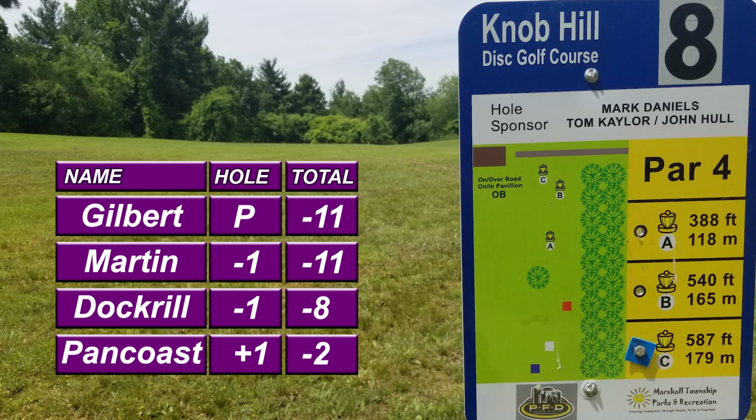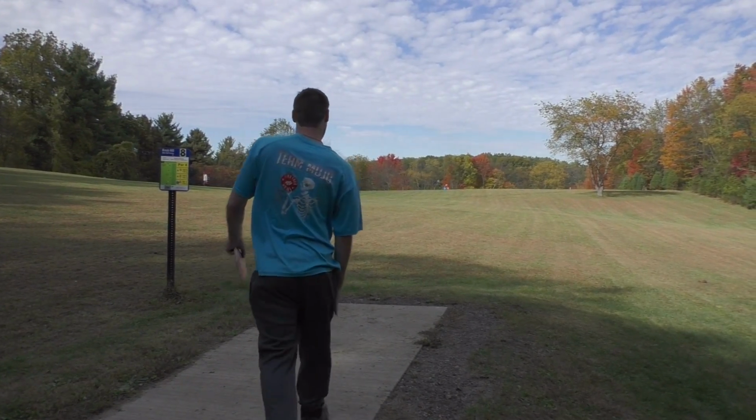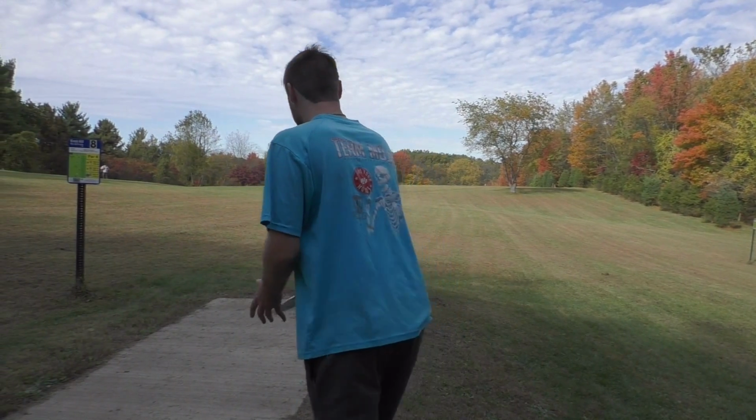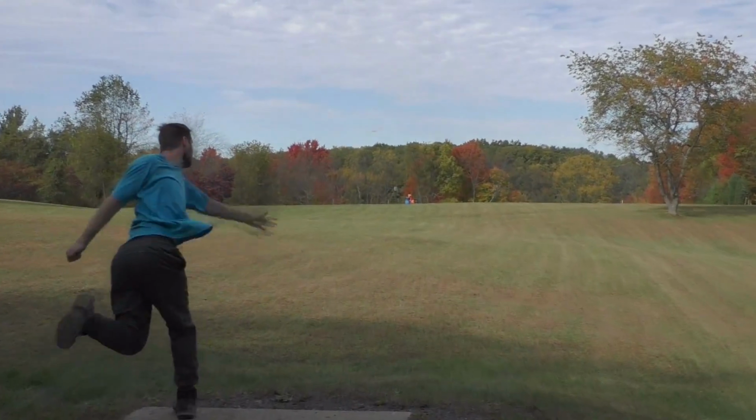One of the first open holes that our pro field will get to play today at 587. You're going to want to throw it about 350 feet to where the A pin is for the safe play. Let's see how aggressive these pros get.